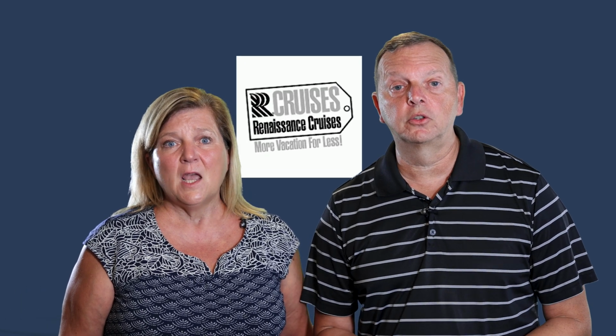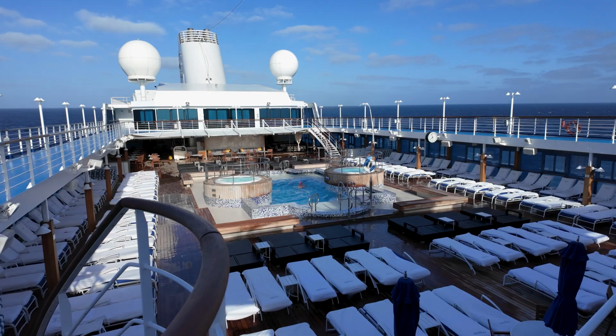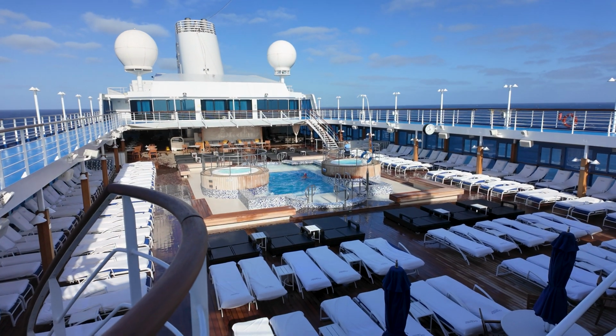The Regatta is one of what are known as R-class ships. Now, the R-class ships are these small ships that were built by Renaissance Cruise Lines. The second ship in the line, the R2, was built in 1998. And when Renaissance Cruise went bankrupt in 2001, Oceania Cruise Line bought the R2, and they renamed it the Oceania Regatta, along with 3 other R-class ships, the Insignia, the Nautica, and the Sirena. This was a ship built in 1998. That's over 25 years ago, and this was before the recent trend of bigger and bigger ships.